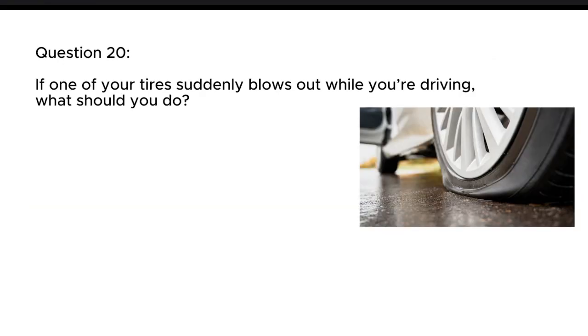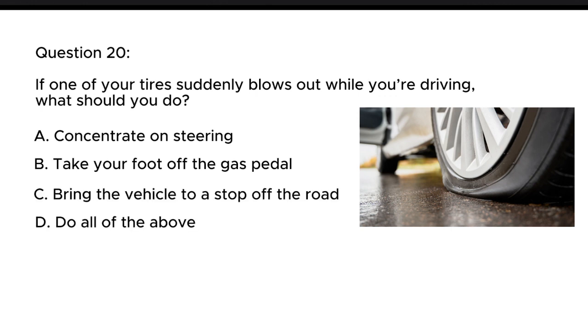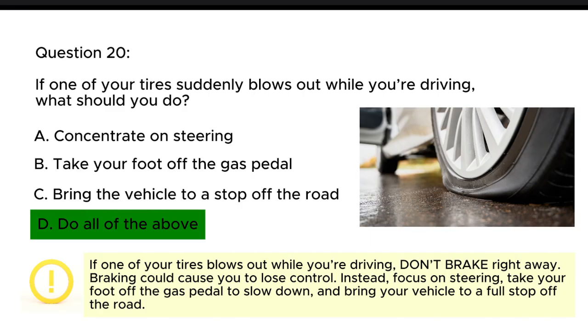If one of your tires suddenly blows out while you're driving, what should you do? A. Concentrate on steering. B. Take your foot off the gas pedal. C. Bring the vehicle to a stop off the road. D. Do all of the above. The answer is D. Do all of the above. If one of your tires blows out while you're driving, don't brake right away. Braking could cause you to lose control. Instead, focus on steering, take your foot off the gas pedal to slow down, and bring your vehicle to a full stop off the road.